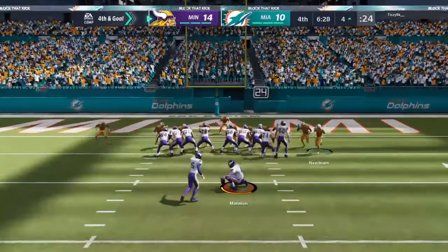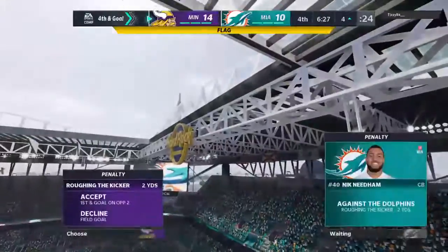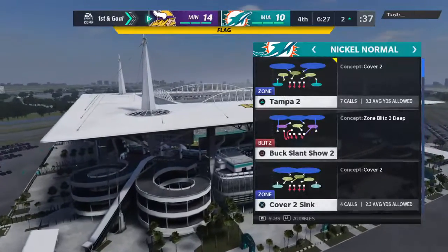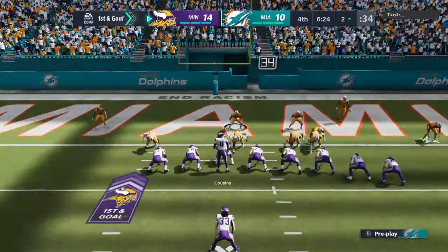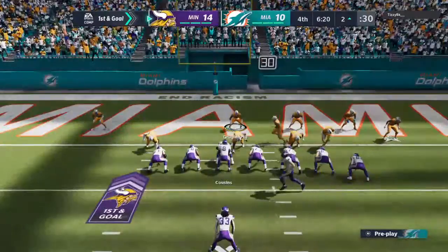Dan Bailey for the Viking field goal. And Bailey able to knock it through. But wait up now. A flag is down. If this is on the defense, they're going to get the 1st. So what a turnaround there. A roughing call on the field goal try leads to 1st and goal.